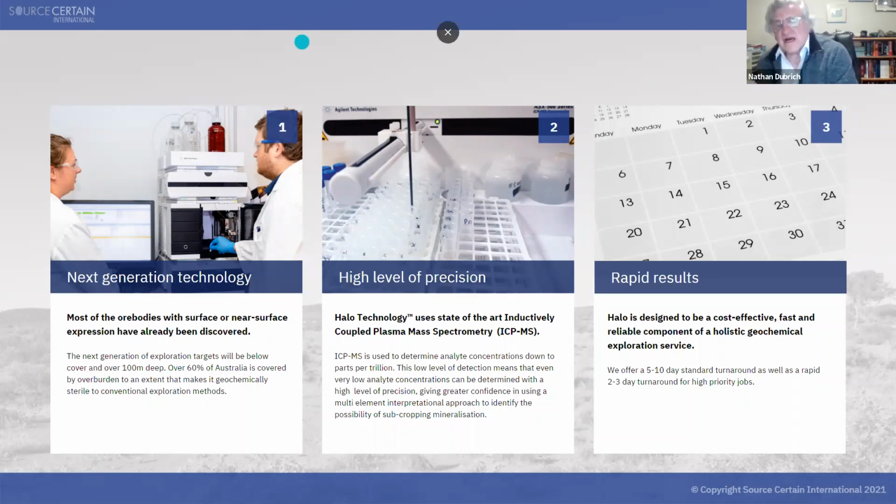The rapid results side of it is important in that traditionally, you could be taking a major sample, a couple of kilograms, 2 kilograms of sample, sending them somewhere, having that sample dried, disaggregated, sealed, and a subsample taken. We use approximately 0.5 gram of material for our analysis, 0.5 gram of minus 80 mesh fraction. So it is a representative sample.